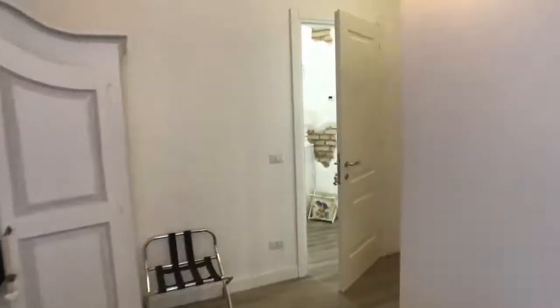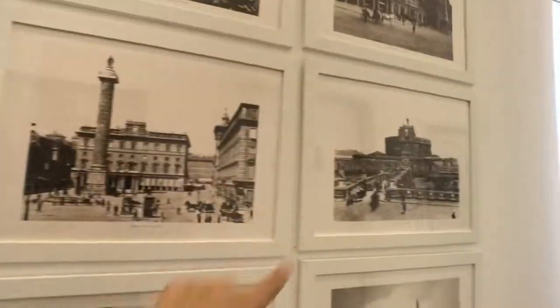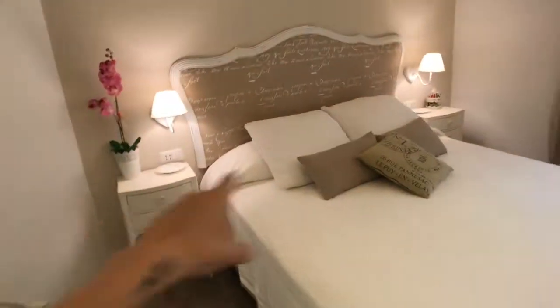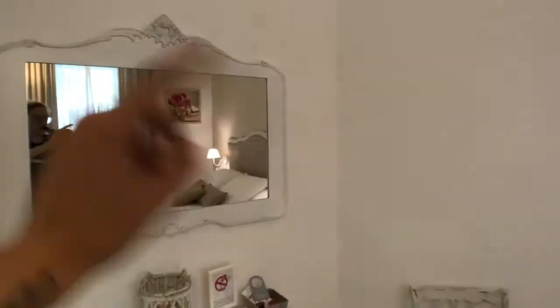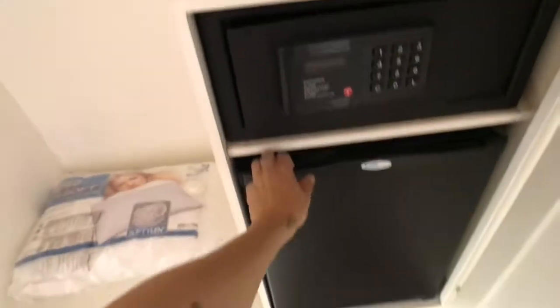So let's get back inside and let's take you along this beautiful corridor where you can find beautiful pictures of Rome. Here you also got an extinguisher. Here we get inside the second bedroom. Still here you get a double bed, two comodini. Each room has basically the same furniture and style. As you can see, you got another big mirror here. You got the TV, you got the AC, you got the eating center right there. You got the wardrobe here. And this one has also the safe and a little fridge also.